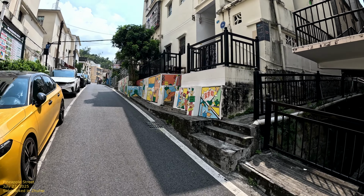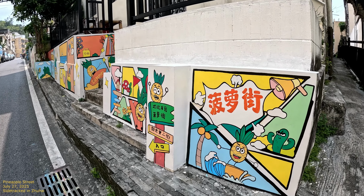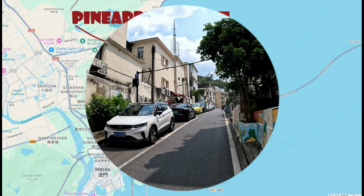So we're going to go up here and explore it. I have been here before, but it was a while ago, and I just want to check it out again and see if there's things that I missed. Anyways, stay tuned for Pineapple Street.